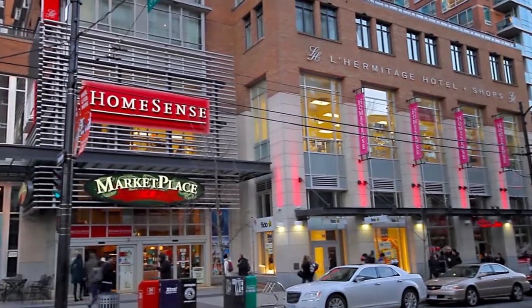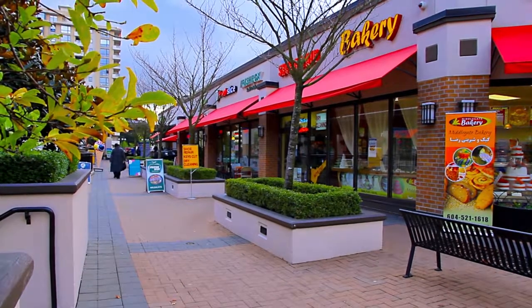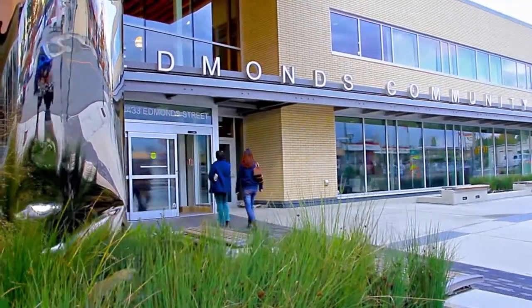For shopping and dining closer to home, it's a short walk up to Highgate Village with a grocery store, cafes, and eateries. This is also where you'll find a public library, medical clinic, and the new Edmonds Community Center.